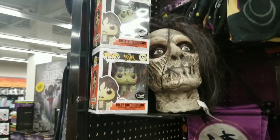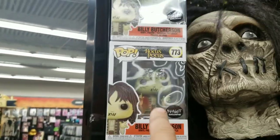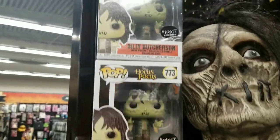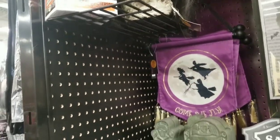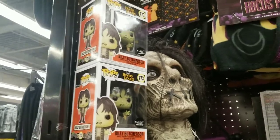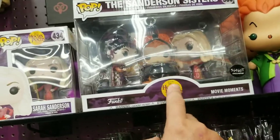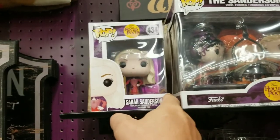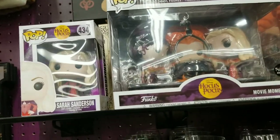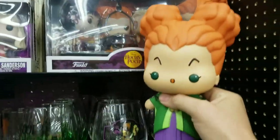Spirit has the exclusive here for the Hocus Pocus, the Billy Butcherson, which I will probably pick up. That's very cool looking, check them out. And they have the little guy from Trick or Treat, they're gonna have that exclusive, but he won't be in for a couple weeks, but I may have to pick him up while I'm here. He's very cool. And they got some of your traditional Hocus Pocus ones from last year. And that's exclusive too, with the cauldron. And then here's another Sarah Anderson here. Check it out here. Very cool.